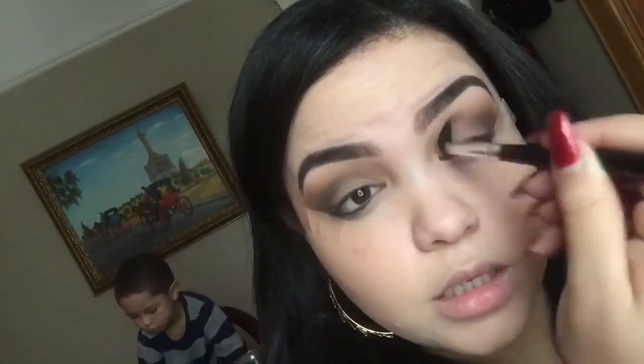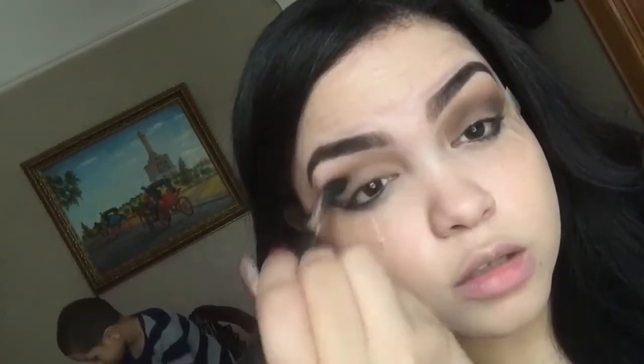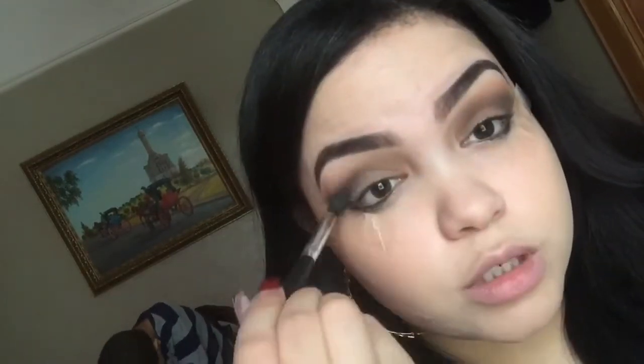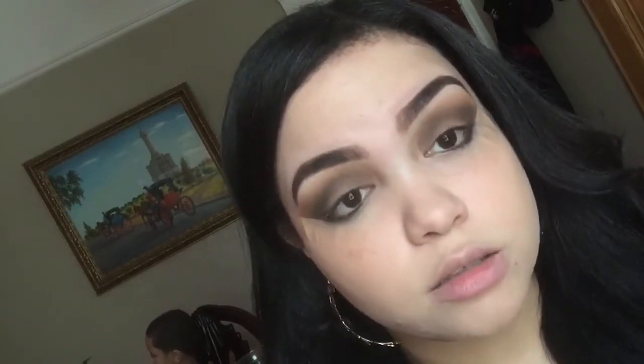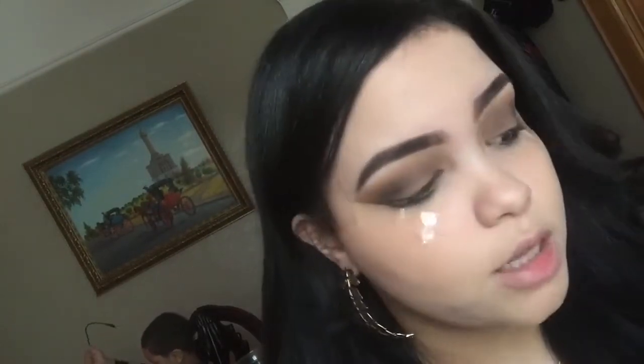And take your time with blending. Blending makes such a difference when you really take your time with it. The first brush we used is a Sonia Kashuk brush, which is like heaven. If you don't have one of these, I suggest you get one. They're like $3.99 online, which can be done.